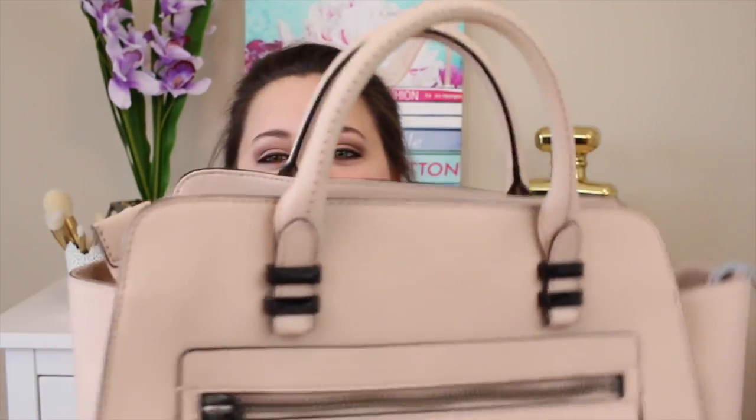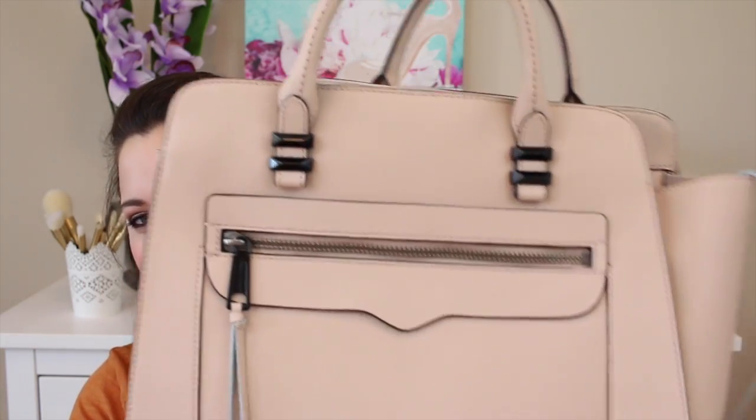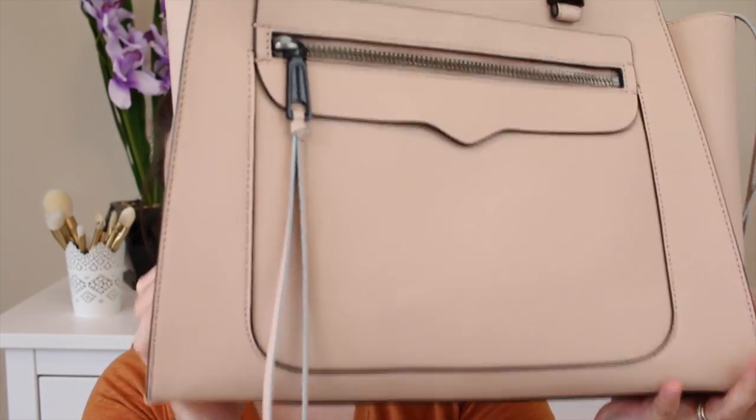It's really big. It's kind of hard to all fit in the frame here. It's a Rebecca Minkoff. I'm not sure of the exact name of it. I will have to find it and post it below, but I'm obsessed with this purse. This color in particular is called Latte, and I looked for it and looked for it and looked for it, and it was so hard to find.